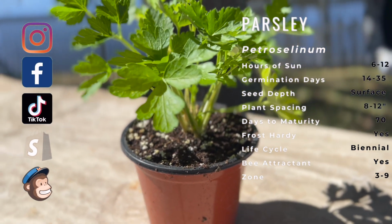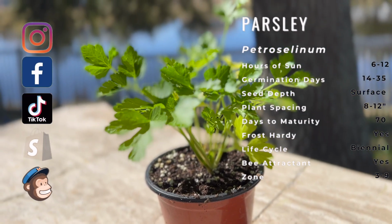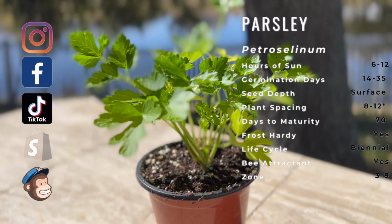It grows best in cooler climates where the summers don't get too hot or humid and thrives in rich, moist soil. This herb does well in containers and in garden beds.